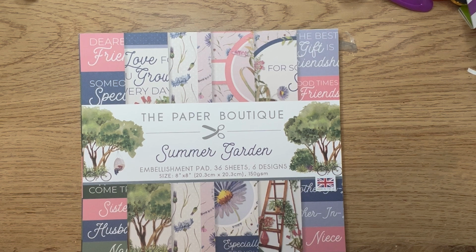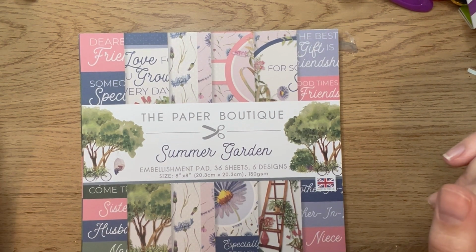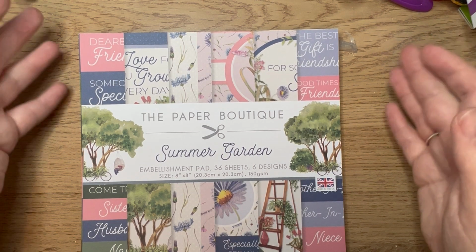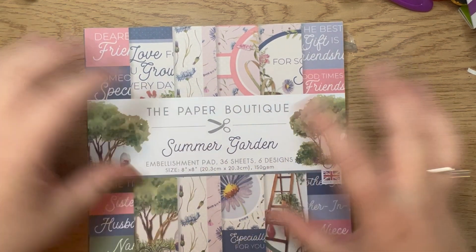I mainly picked up the embellishment pads because I wanted the toppers. They did have the solid paper pads too, and they had inserts and things as well. The first one out of my box is the Summer Garden. It's an embellishment pad. You get 36 sheets in 6 different designs. It's an 8x8 pad in 150 GSM. I believe they're all exactly the same for that.